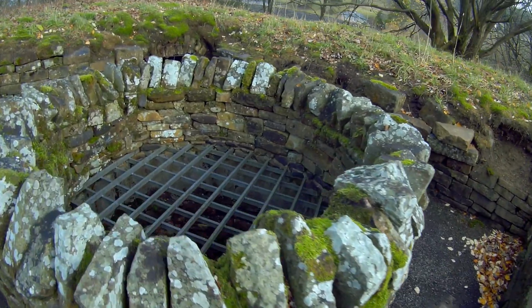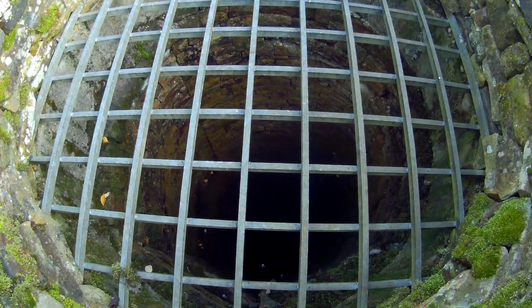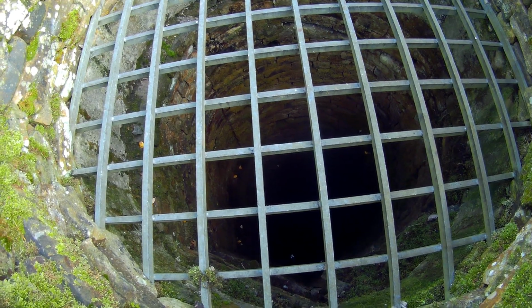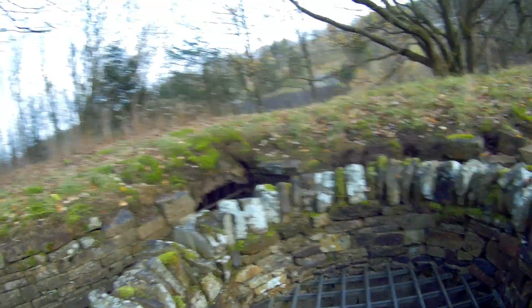And this here is the Gin Hill shaft. It goes down 70 metres. The ponies obviously used the ramp which I showed you before. They went a different entrance. Pretty cool, eh?